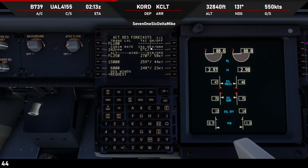Alright, so on our descent here, we're looking at flight level 250, winds will be 270 at 58. At 15,000, we're looking at 259 at 44, and then down at 6,000, 248 at 23.